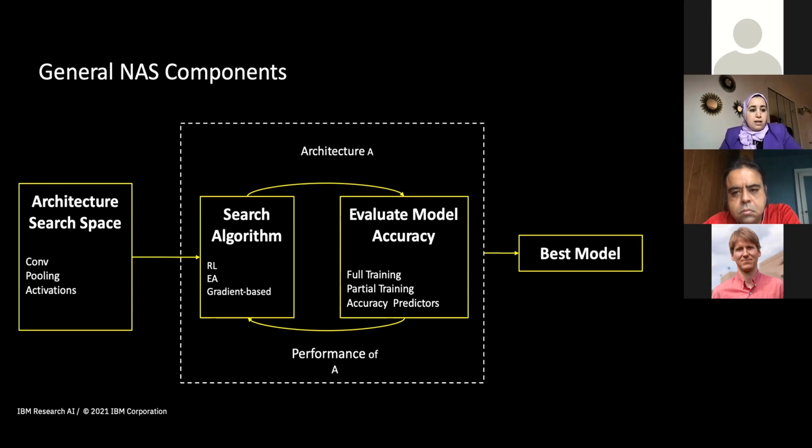So this slide just shows general NAS components. You need to have an architect, you design an architecture space, and then design a search algorithm and the evaluation strategy. Once you have the architecture space, you have to pick an architecture and then search for the best architecture and get the feedback based on the evaluation strategy. And you do this iteratively until you find the best model that maximizes the accuracy.